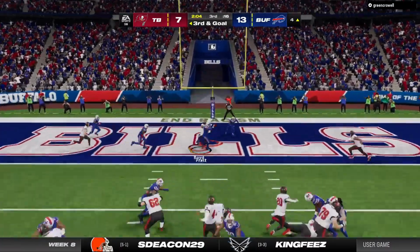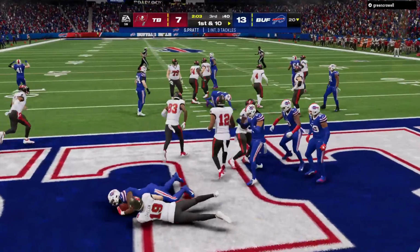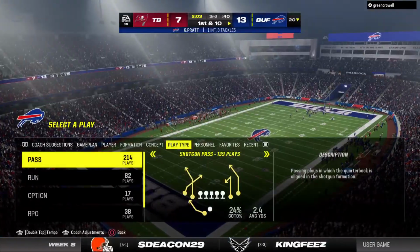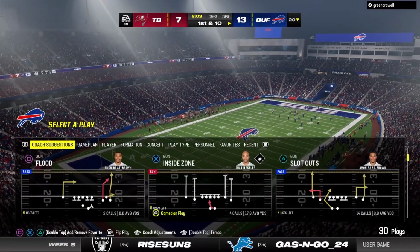Prescott now. And this is going to be intercepted. And the Bills are going to take possession here. It's a touchback, and they'll take over at the 20-yard line.